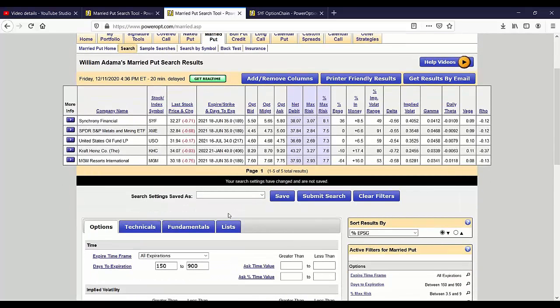Change the list to look for stocks with just weekly options. Change your stock price. Add in other criteria. If you only have 1 or 2 results, maybe open some of that fundamental or technical criteria, but then do more diligent research into the performance of the position.